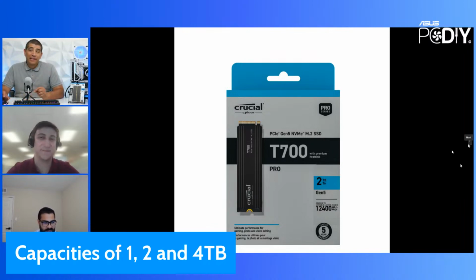But very exciting, I think, at launch, because you usually see the higher densities come out a bit later on, but it's pretty exciting that right at the launch of the drive, you guys are offering all three of these capacities. Absolutely right.